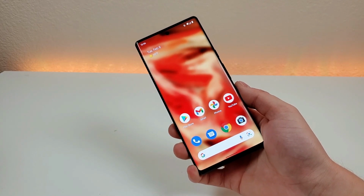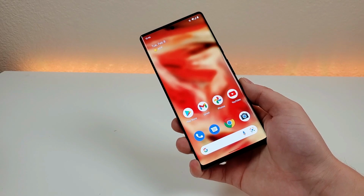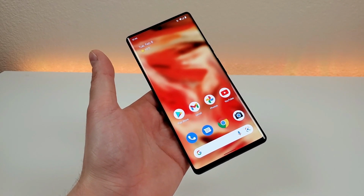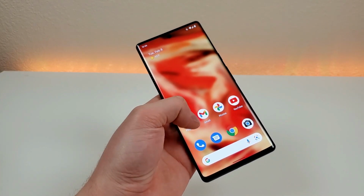I just got the February update yesterday, so that was really awesome to get the phone updated, and that's all perfect. We also got the January update as well. So in general, I like that they're keeping this phone updated. Of course, that's what you'd expect with the Pixel device, but they are certainly making this phone better and better as time goes on.